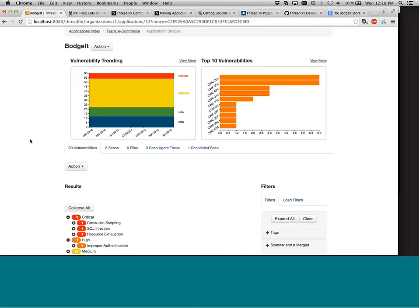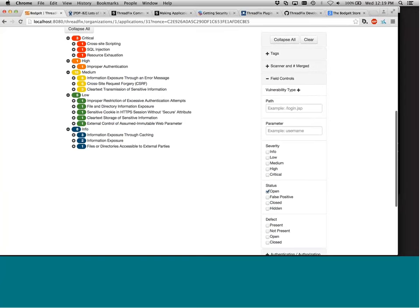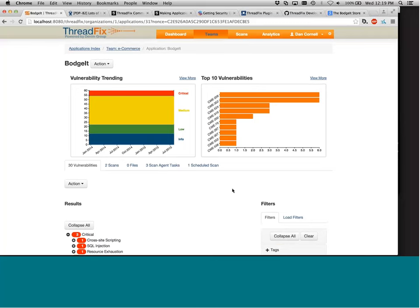So while ThreadFix doesn't really have a mechanism to identify false positives, it can help in certain situations to clean up some of the data so that you have a better set of results. It can respect the decisions that you've made in other tools and bring those in. And once you make a false positive decision, that decision is durable over time. With these filters, we can say, only show me the false positives. You can always go back if you want to audit those and pull those back up. But from an analyst standpoint, you only have to deal with that once.